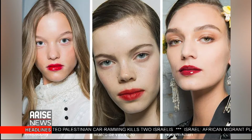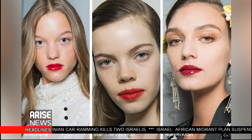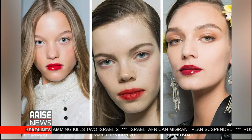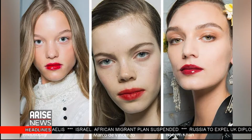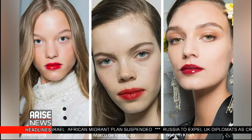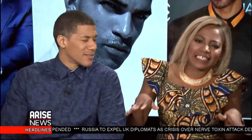Right. But gloss is definitely making a comeback. That's what the model in the middle has done there. It looks a bit matte underneath, but then you've got the shiny effect on top. Exactly. And it's haphazardly placed on the lip. It's not precision anymore. Just throw the color on, don't make it perfect, and throw a gloss on so it looks like you just haphazardly placed it.